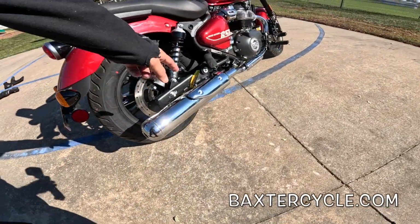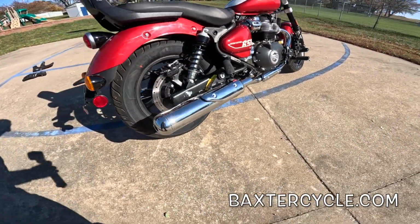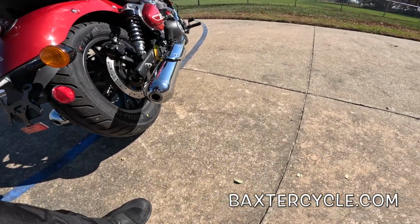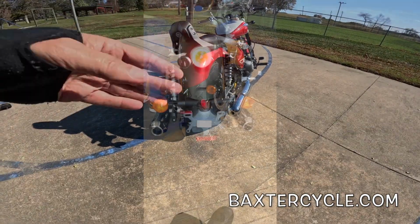Baxter's put some AEW canisters on one of their bikes, and the sound was just amazing. They kind of look just about like that, but they've got bigger ones here, and they also took the baffles out on theirs. I'll put the sound of that right here.